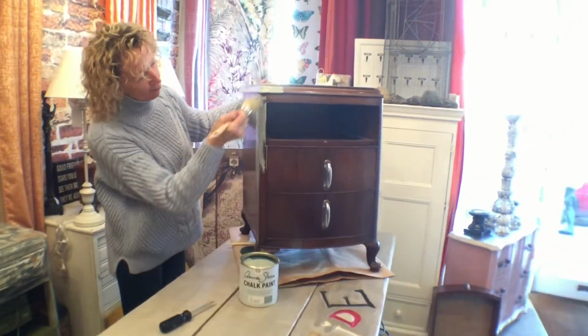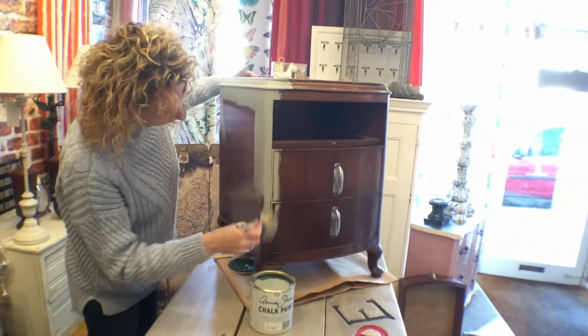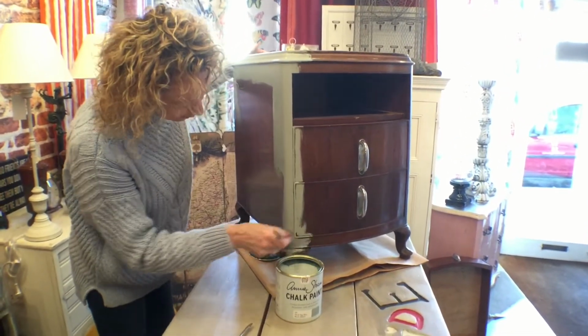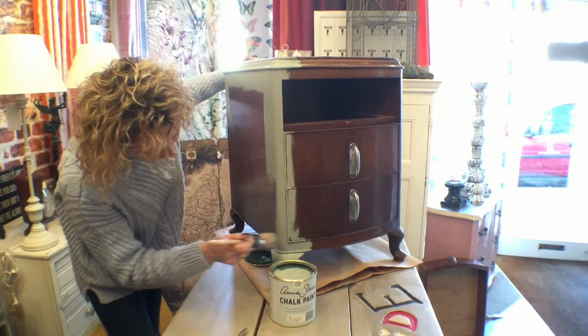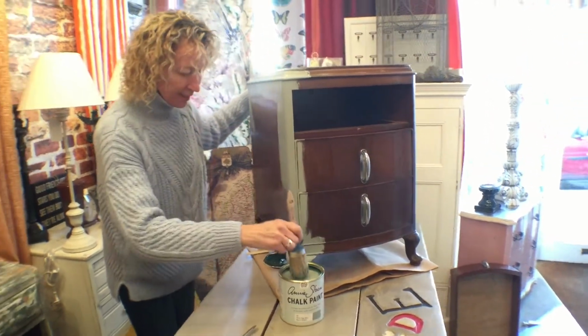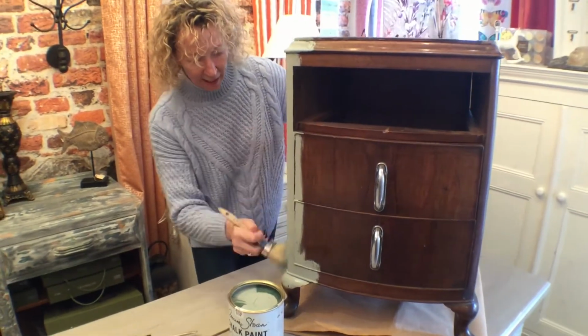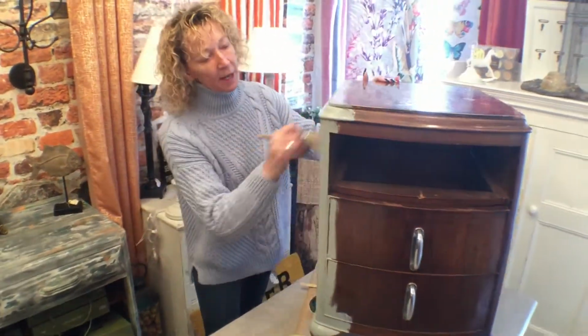So it's going on now. We're off. Look at that. It just goes on so easy, doesn't it? Yeah, it's like a dream. It's like putting on double cream. Coverage is fantastic, as you can see. Just nice. Any which way. You don't have to be careful with the paint.